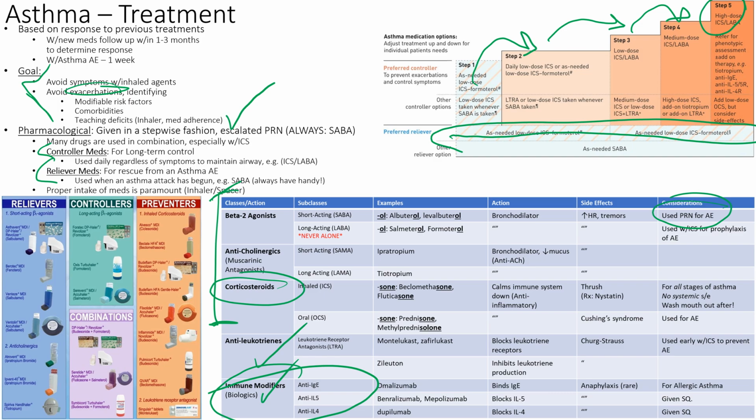And then, we also always have a SABA, a short-acting beta agonist. That's always around as well. That's there for any kind of event that might occur. If they get triggered, they have an incoming stress, they have any kind of problem, we have that available for our use. Okay. What else?